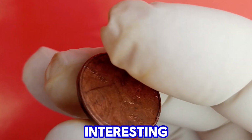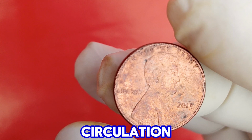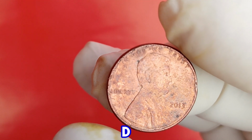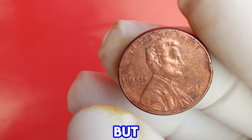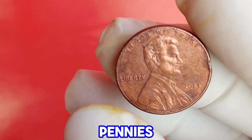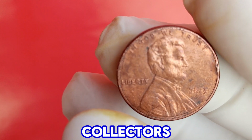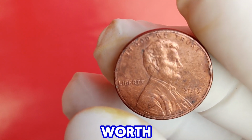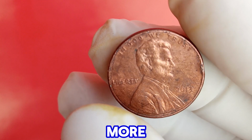Here's where it gets interesting. Most of the 2013 pennies you'll find in circulation will either have the P or the D mint mark, with the vast majority coming from Denver. But here's the thing, some of these pennies, particularly those with the D mint mark, have become sought after by collectors. They're not just worth 1 cent. In some cases, they could be worth much, much more.